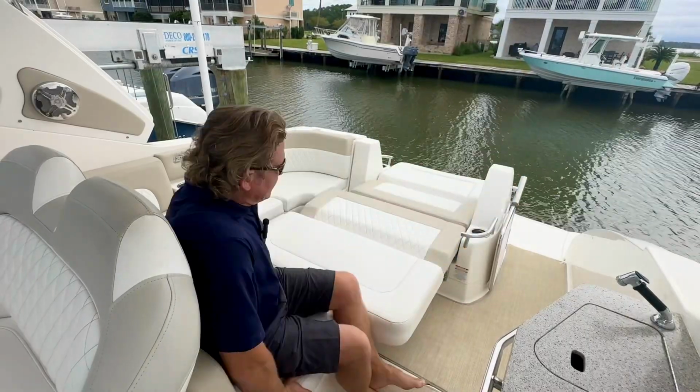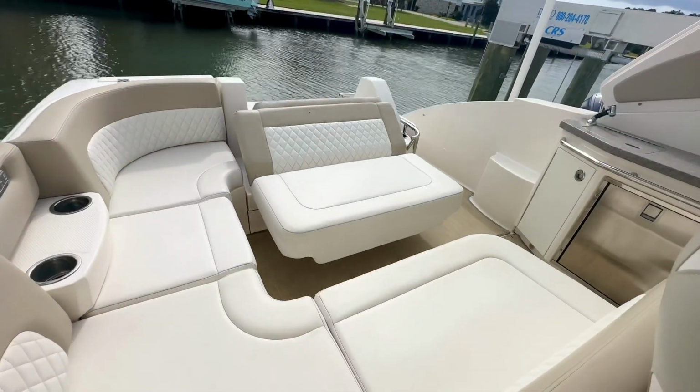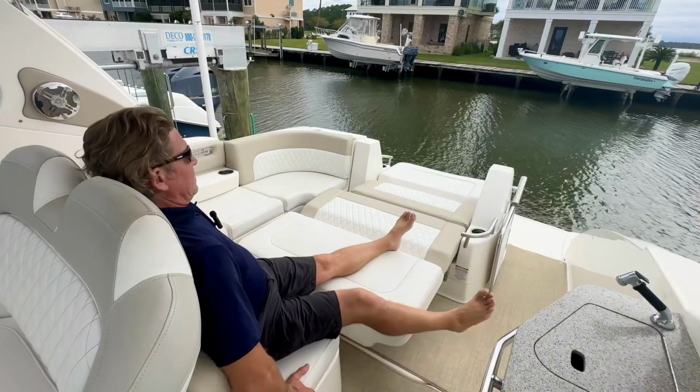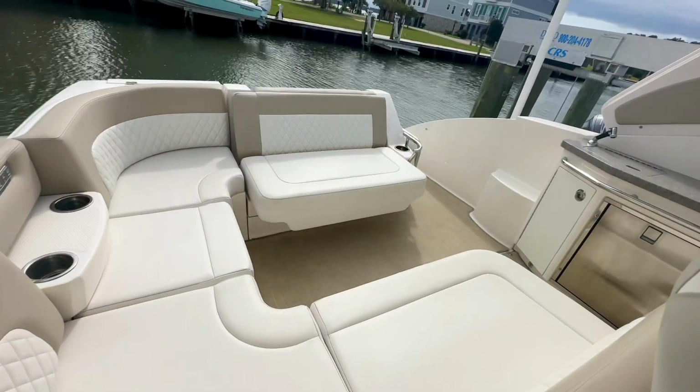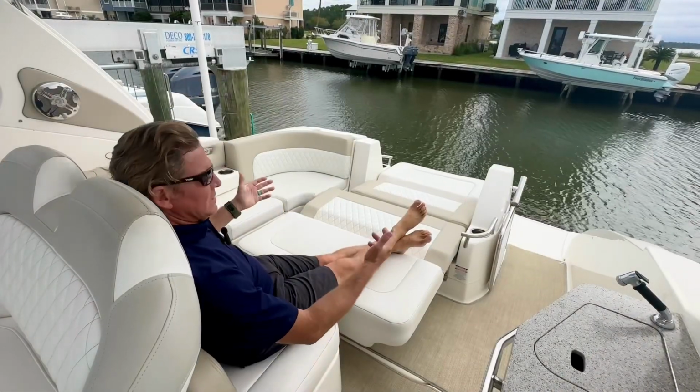With the lounge pad folded down, we've got a lot of room to kick our feet up. Several people can be laying out here. I could see a nice little pad put on top of this so you can really lay out and get some sun, spend some time being comfortable out here on the back of this boat.